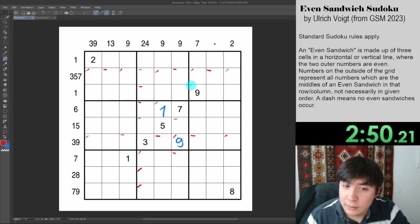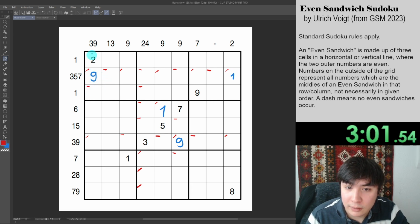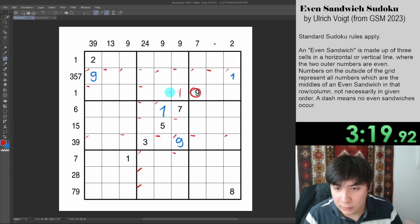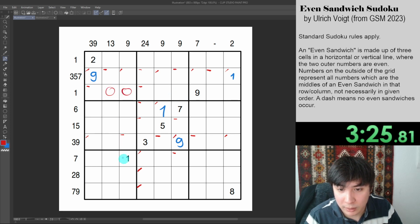What else? The 1 and the 9 in row 2 are outside of this even sandwich sequence, so we have those resolved by Sudoku, and this is even to make 9 a part of an even sandwich in row 1. Now where can we put 1 as a part of an even sandwich in row 3? Can't be in the right, can't be in this spot because of this odd number, can't be in this spot because of Sudoku. So it's got to be in one of these two spots. This one's canceled out by Sudoku, so here's 1.